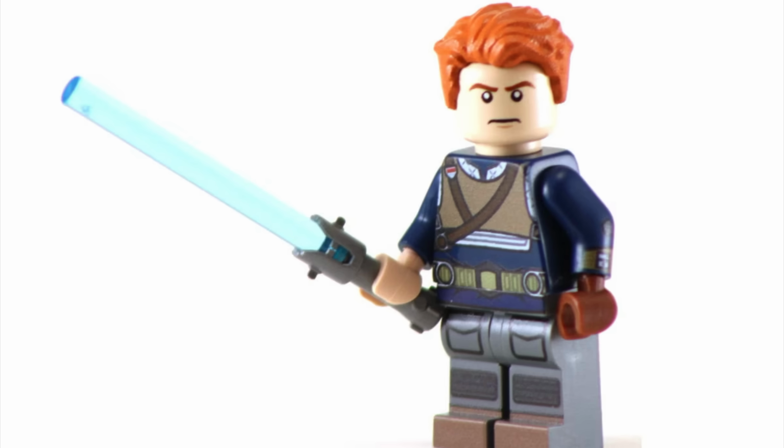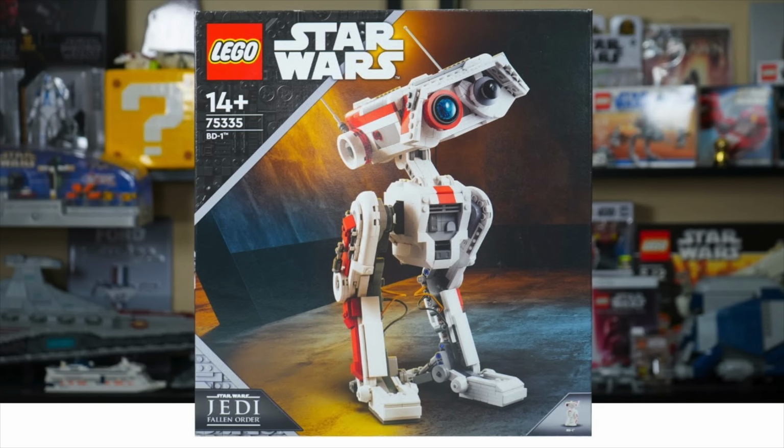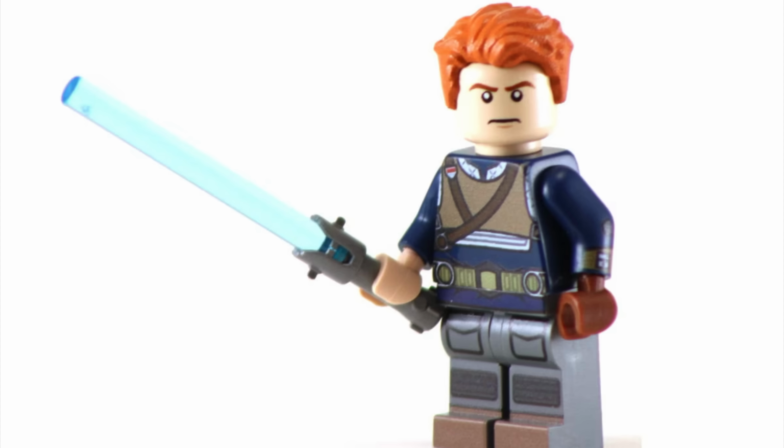But then we also have a 25th anniversary figure in Cal Kestis included in this set, which is great because LEGO Star Wars over the past few years had basically said, yeah, we don't want to do Star Wars Jedi Fallen Order stuff. Obviously, they did the BD-1, but that was a buildable character, so maybe they thought that was okay. Getting the actual Cal Kestis minifigure here is fantastic. It's what should have been done a couple of years ago. But I think it's certainly better late than never with something like a Cal Kestis here, so I think that's fantastic.